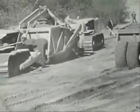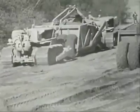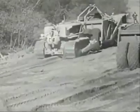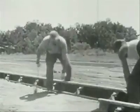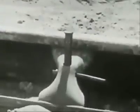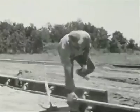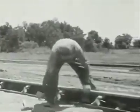So now the land has been cleared and a level roadway has been made. Next we will see how the roadway is paved. To begin with, workmen set up a heavy steel track along each side of the road. Big steel stakes hold the track in place. These tracks will hold in the wet concrete until it hardens. Also, the wheels of the paving machine will run on these tracks.